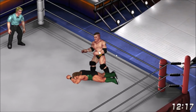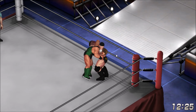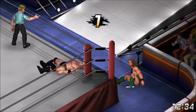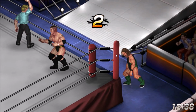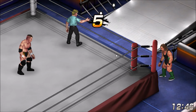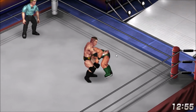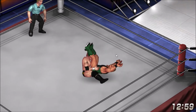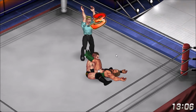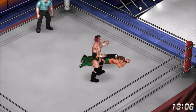Another low blow, and Charles Robinson once again saw the low blow but didn't do anything. Friedman with a suplex, Dunne falls to the outside. Charles Robinson is counting, it's a 4 count already, but Dunne is back up on his feet, both men trying to catch their breath. And a double underhook powerbomb by MJF, this has got to be it, and that's it. 13 minutes, 6 seconds. Friedman defeats Pete Dunne.